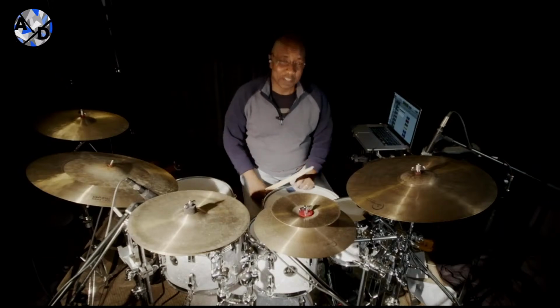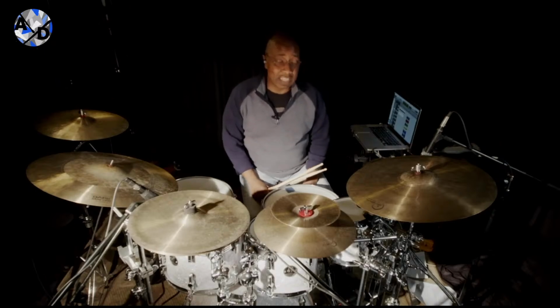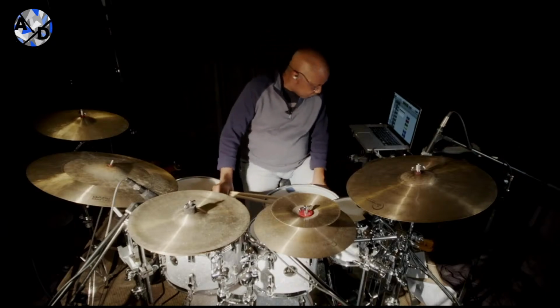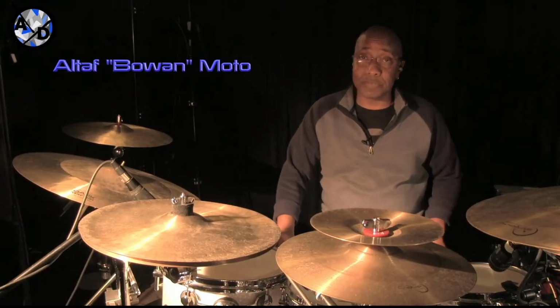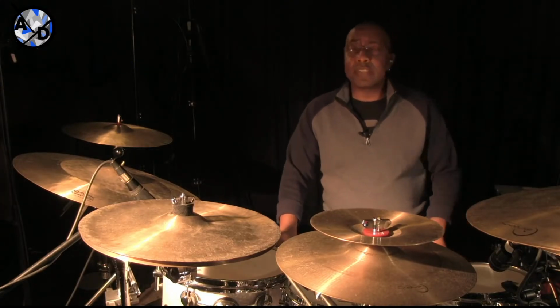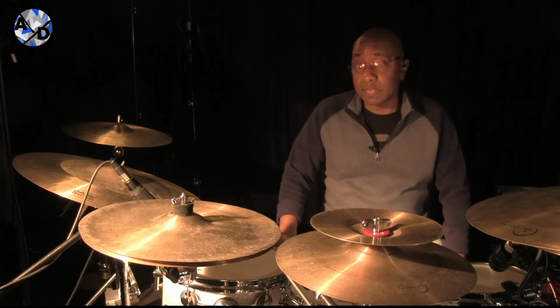Okay, so that piece is kind of intense. You definitely have to keep your focus. A couple of things to think about in that. It's an African piece, and the groove itself is by someone named Alafi Moto, who lives here in Toronto, as a matter of fact. And it's in 6/8, as you probably figured out, and it's based on the 6/8 African clave.